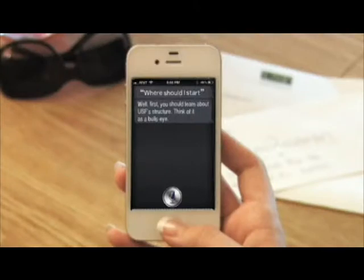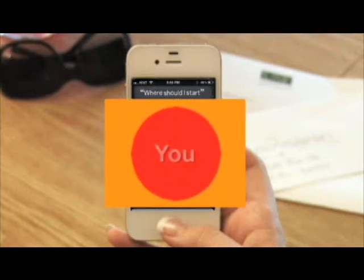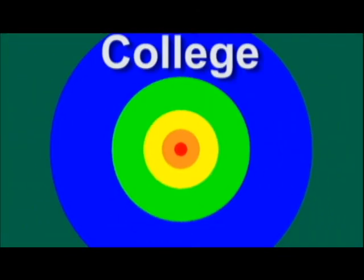Okay, where do I start? Well, first, you should learn about USF structure. Think of it as a bullseye, with you at the center. Moving toward the outside, we have your major. Then your department. School. College. And then the greater university system. Awesome! So what do I do now?